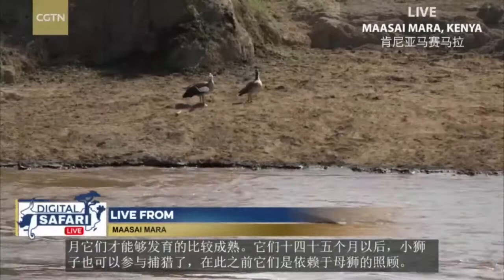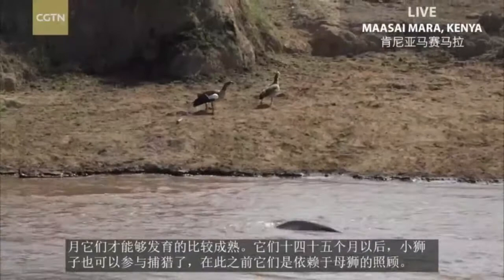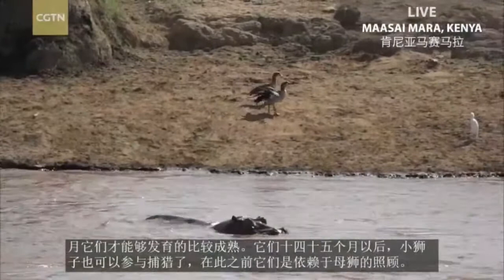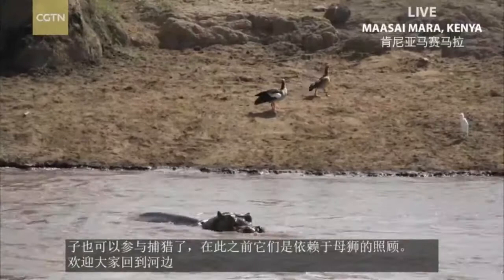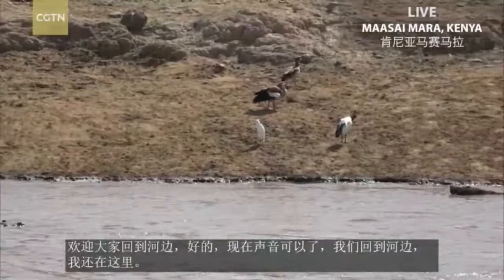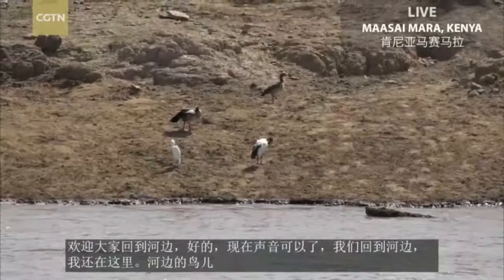Welcome back to the river. I'm still here at the river, and I have been joined by more birds. Those ones are Egyptian geese, and that is a pair.